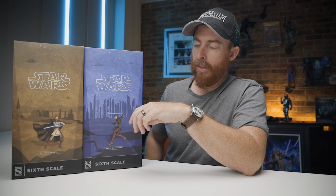It's going to be an interesting journey as we go along with Sideshow on this animated Clone Wars lineup they're doing, the 1/6 scale. I do like the box art. I think it's pretty cool. The question on the table, though, that we have to determine, is the price point.